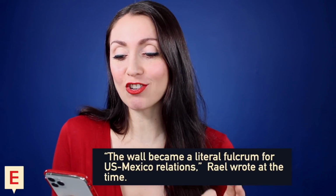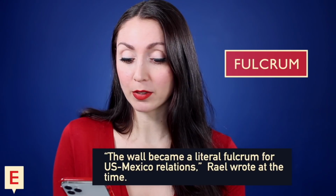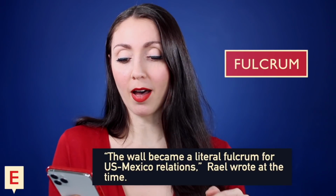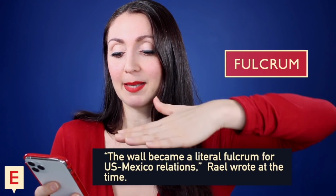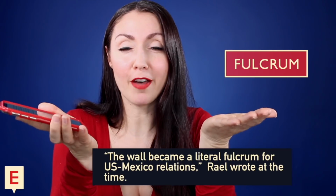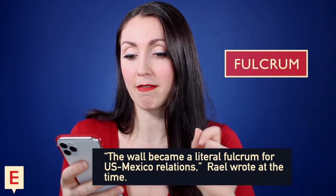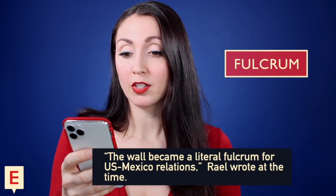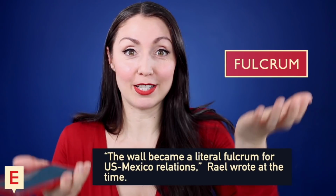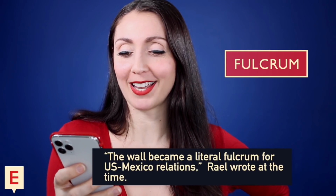The wall became a literal fulcrum. I think I'm pronouncing that correctly, fulcrum. A fulcrum, this is a new word for me as well. So a fulcrum, I've got it written here, is the point at which a bar or something that is balancing is supported or balances. So if you imagine a seesaw or a set of scales, when you get it to the point where it perfectly balances, it's not weighed in either direction, that's the fulcrum, apparently, the point of balance. So this is a literal fulcrum. Literally, the seesaws are balancing. And the wall became a literal fulcrum for US-Mexico relations.